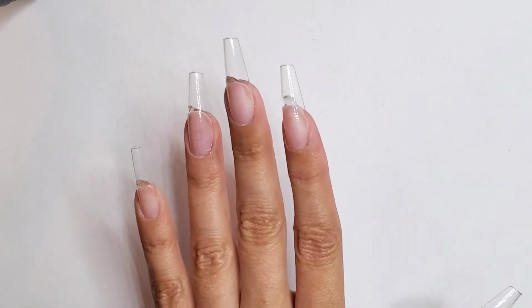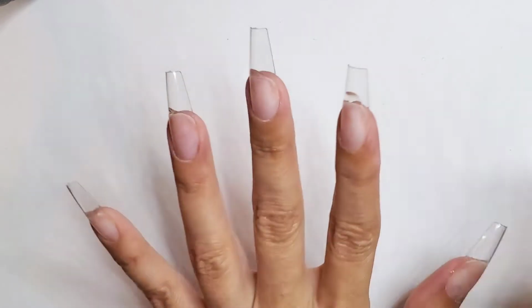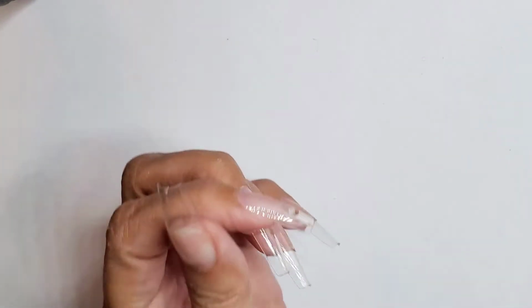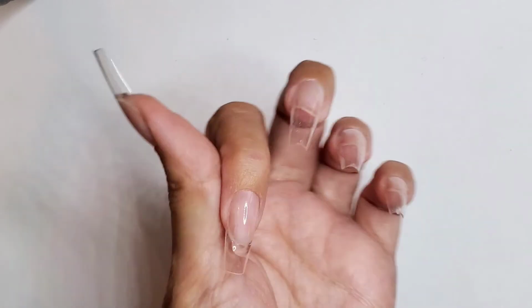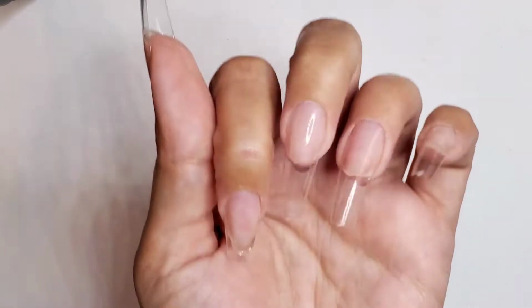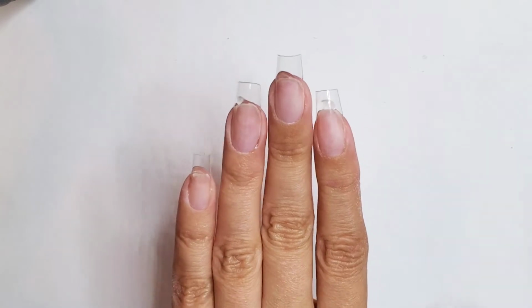So, long for me would be maybe there. Long for me would be there. For some people that they consider that medium, but for me it's still long. So I'm gonna cut a little bit more. These are medium for me. I'm gonna file them a little bit to shape them.